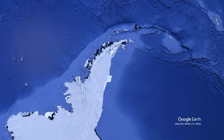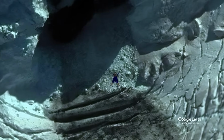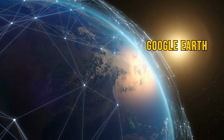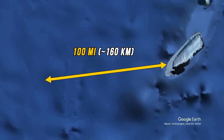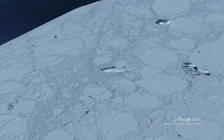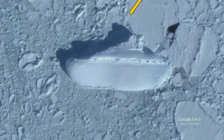You can easily find the coordinates on the internet and visit the cave via Google Earth. You might see something there and tell the world. There's another strange thing people discovered with the help of Google Earth. In 2020, one user found a strange object that looked like a giant ship 100 miles off the coast of Antarctica. It was covered with ice and snow and lying on its side. It looked like a cruise ship. You could notice the windows, the deck, and the bridge.